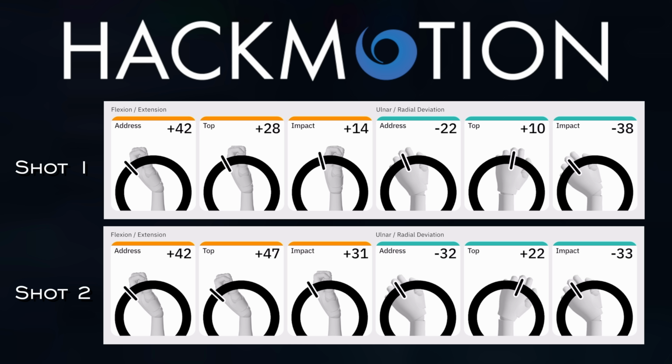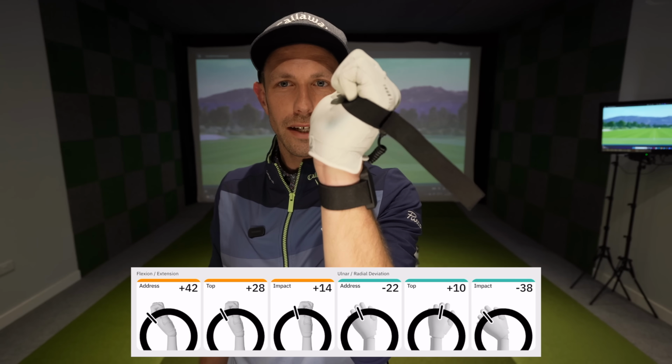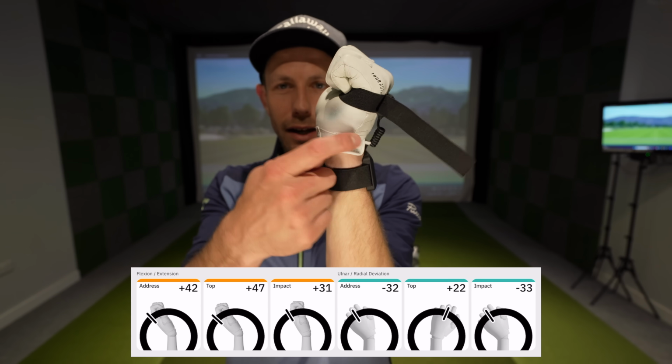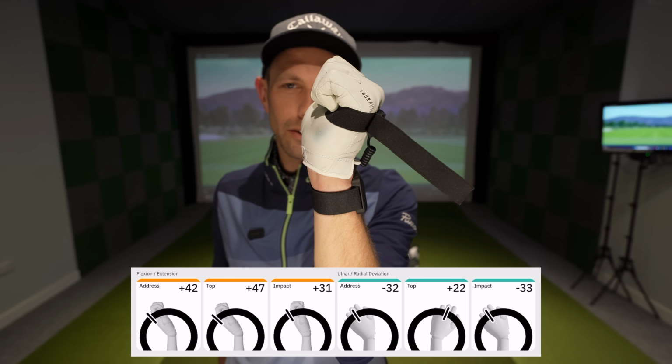Let's compare that to the shot where I added dynamic loft, lost distance, and the launch angle went up. 42 degrees of extension at the start of my swing, exactly the same as my normal swing. At the top, I went into more extension, so not taking any out, I added more extension into my lead wrist, and by the time I got back to impact, I didn't take as much extension out of my lead wrist. 42 degrees of extension, added a bit more by the time I got to the top of my swing, and then didn't take out enough of this by the time I got back to impact.